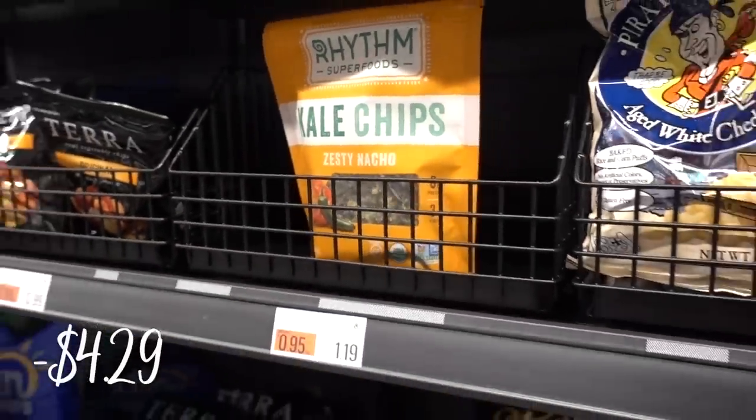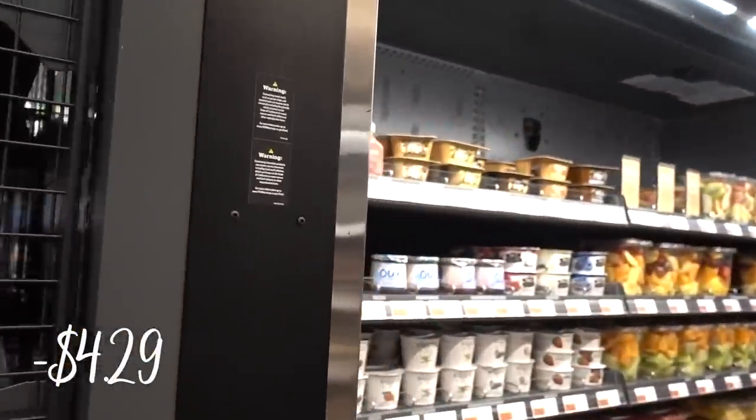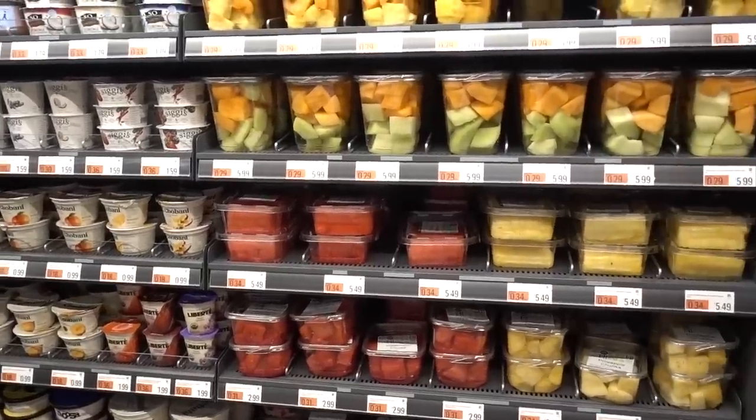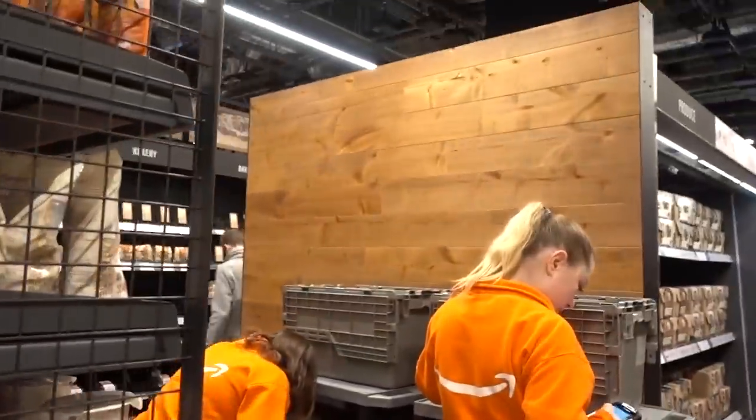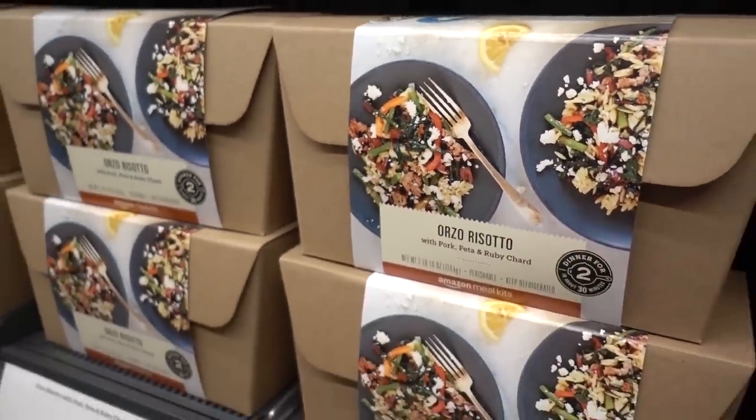Let's see. Okay, I'm gonna put these back. So I just put the kale chips back. Hopefully it counts. Ooh, watermelon. Yum. Could get some watermelon. Ooh, look at these. Yum.